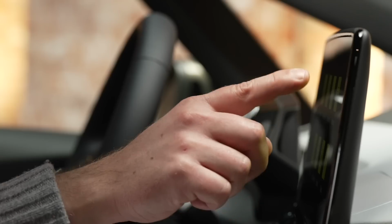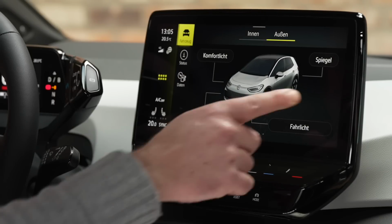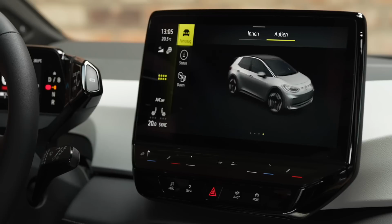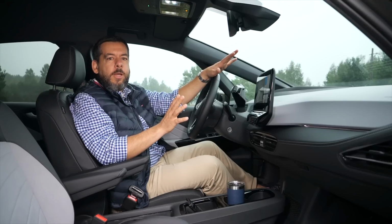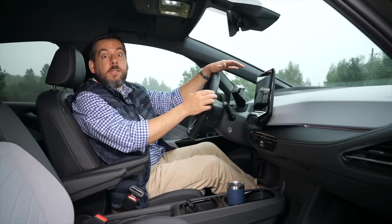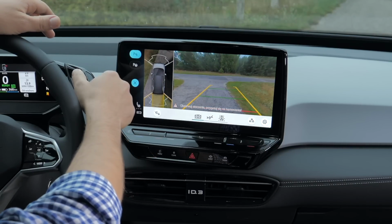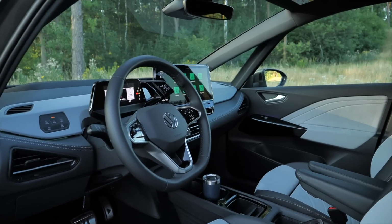The ID software 3.5 hardly ever lags, and I only had to reset the system once, but that was because Android Auto wasn't working. I've also seen the ID software 4.0 in ID.7, and I know the future is looking bright. Now, as far as new features are concerned, there is a 360 camera, finally. See? There it is. Other than that, it's like the pre-facelift.